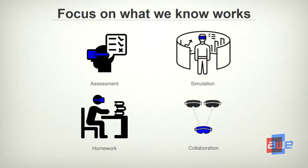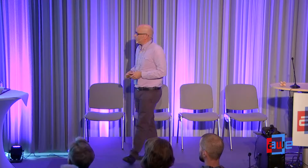It includes simulation, homework, and collaboration in the classroom. And I'll give examples of all of this and talk a little bit about them. We'll start with assessment. So what we mean by assessment is students doing something and getting graded on that.